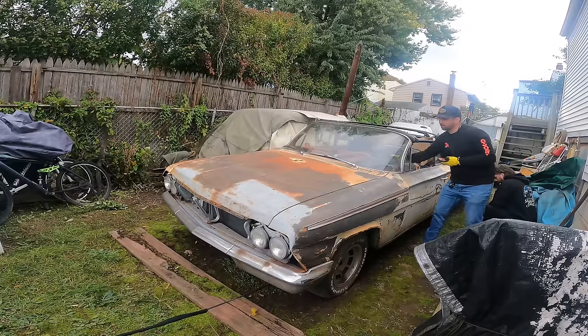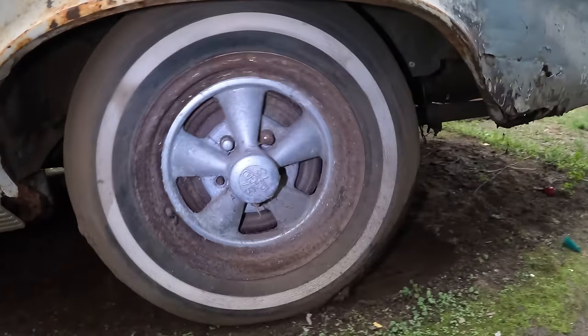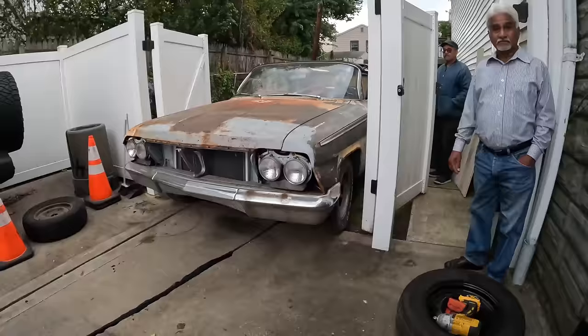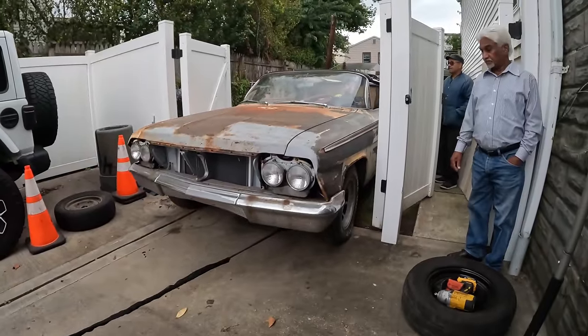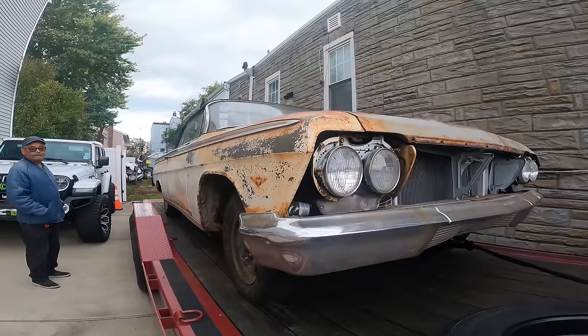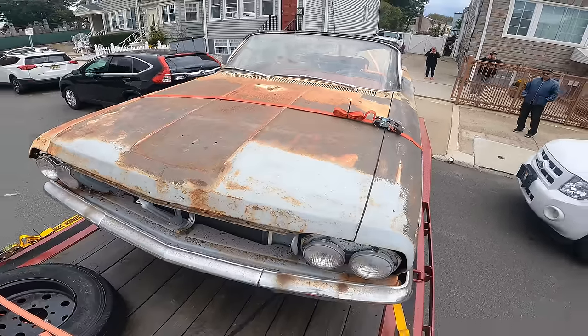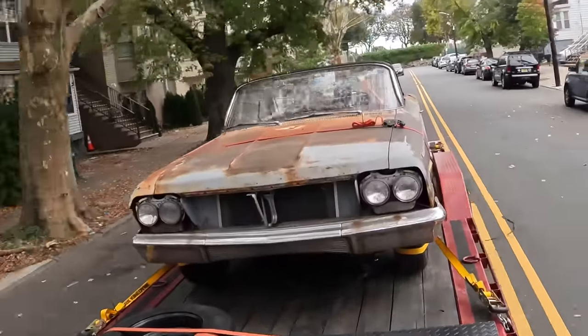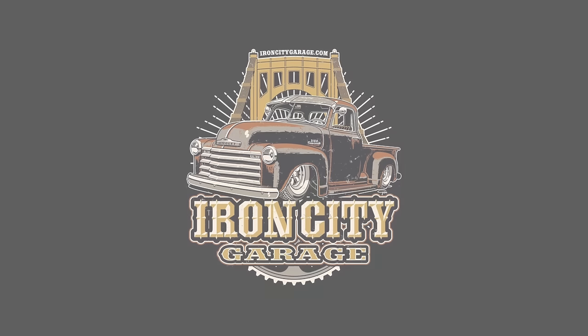After a long journey from Pittsburgh to New Jersey, Pete successfully acquired this vintage gem and heads back home with the Impala in tow. Clay eagerly awaits its arrival back home at Iron City Garage. Together, they will assess the car's condition and determine if it can be revived. Get ready to witness the transformation of this classic beauty as Clay gets to work, trying to breathe new life back into this 1962 Chevy Impala convertible.